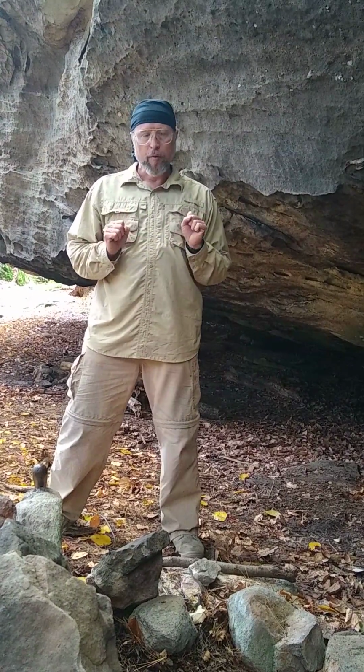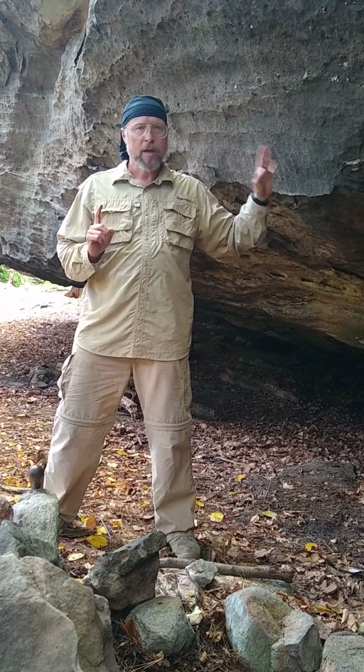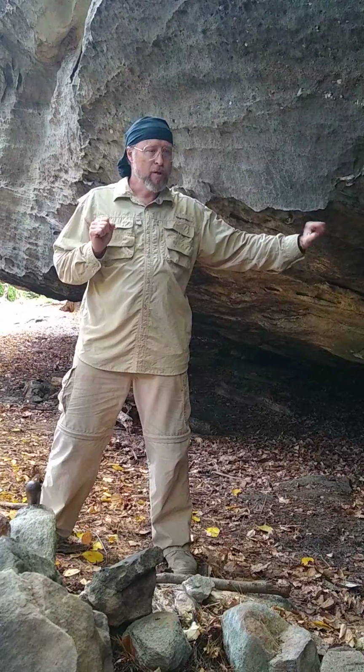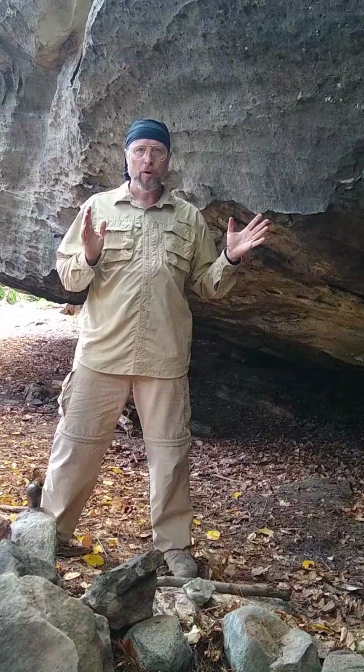Now, however, before we even get started, let's have the legal disclaimers. Rock shelters like this have been used for thousands of years by Native Americans and people after that as shelters. You don't want to disturb, deface, or dig in a rock shelter. Don't ever do that because many of these are archaeological sites. And if you dig or disturb them, you ruin the archaeological history. So don't do it. It's also a crime.